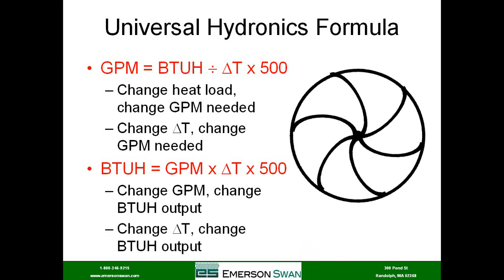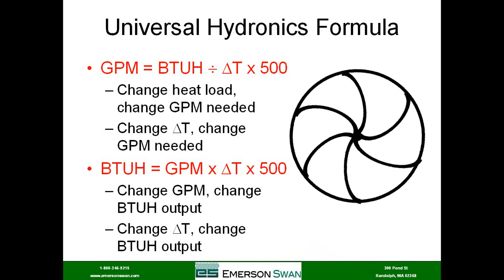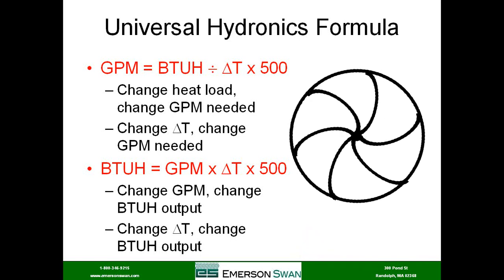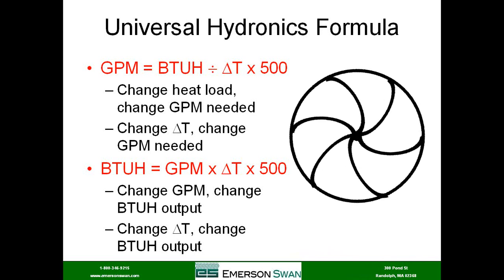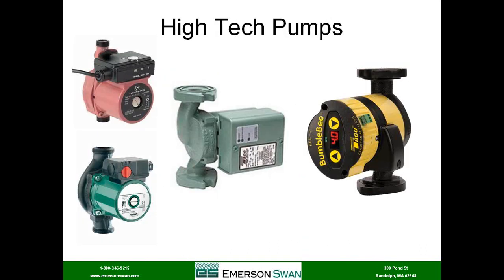Now again, if we change the delta T, that will do it too, but we don't want to do that. So the two things that we want fixed are that delta T and that 500. So the only way that we can change the load is by changing the GPM, and that is how it works. And it is so simple. It's laughable. It's just, why didn't somebody think of this years ago? Change the load by changing the GPM.